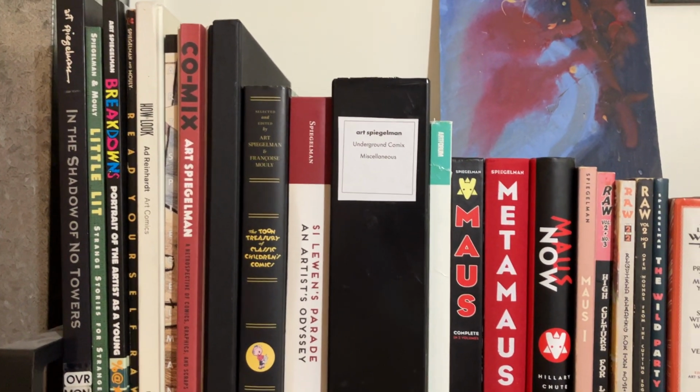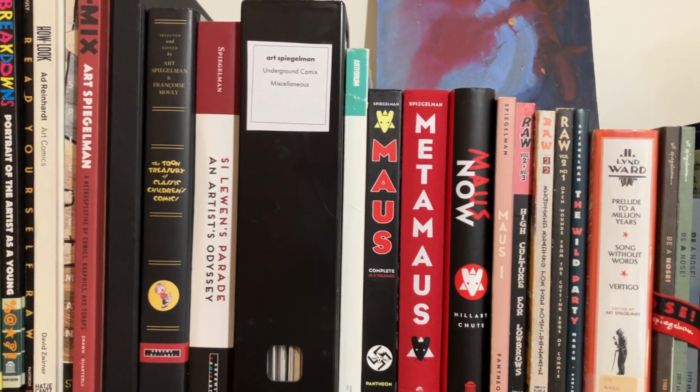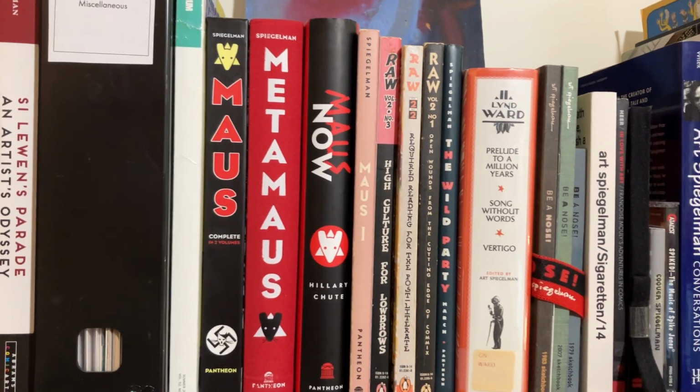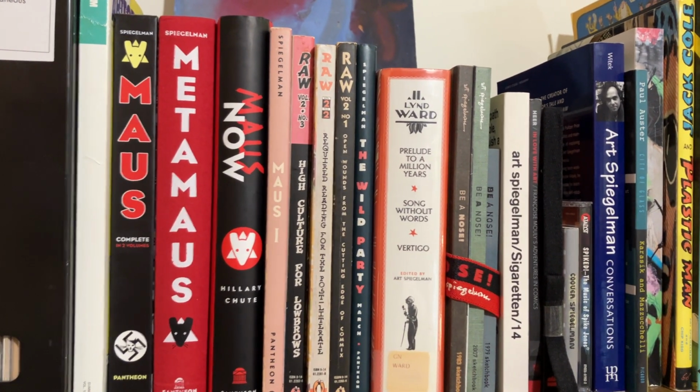Welcome to part 2 of an exploration of my Art Spiegelman shelf.